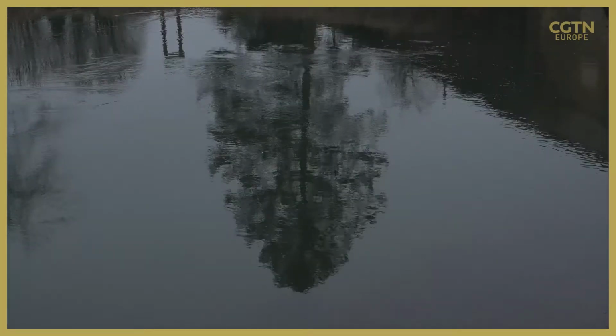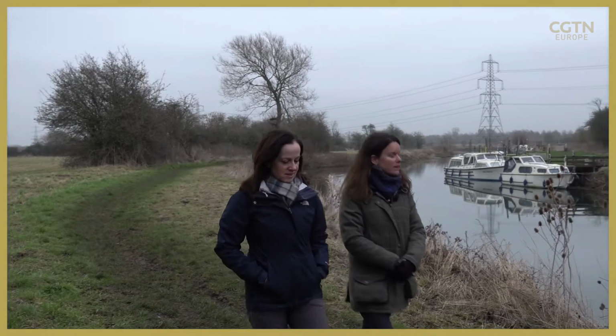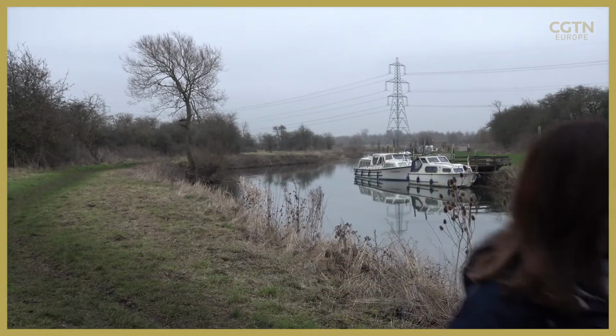Wild swimming became popular during the pandemic, but swimmers warn that pollutants are putting their health at risk. We're supposed to enjoy the rivers, and the rivers aren't supposed to be a human toilet. And for me, that's how I see it now, as a human toilet, and our rivers shouldn't be like that.